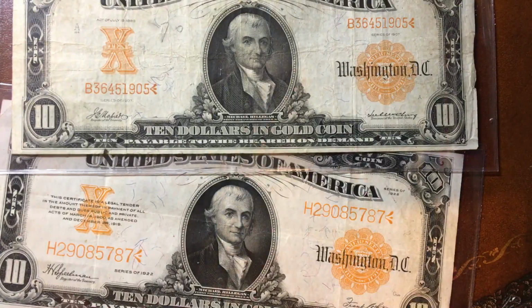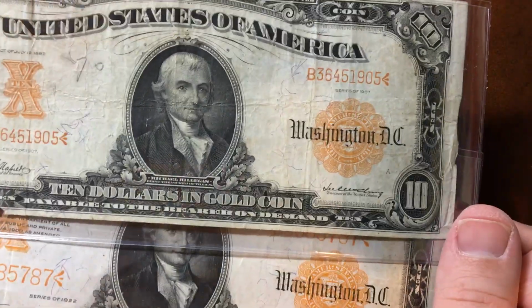It's a very fun collecting area, and these guys are pretty cool because, you know, well, look, money's cool, isn't it? I mean, I think that's what we all agree on.